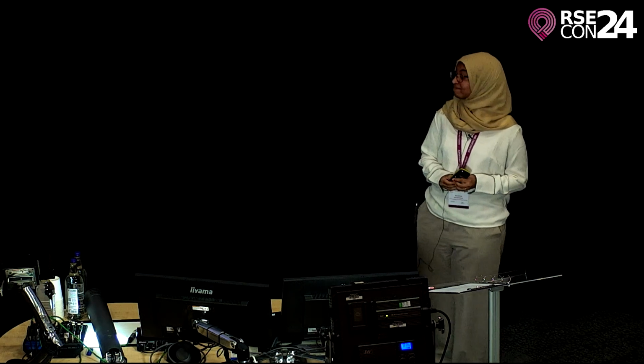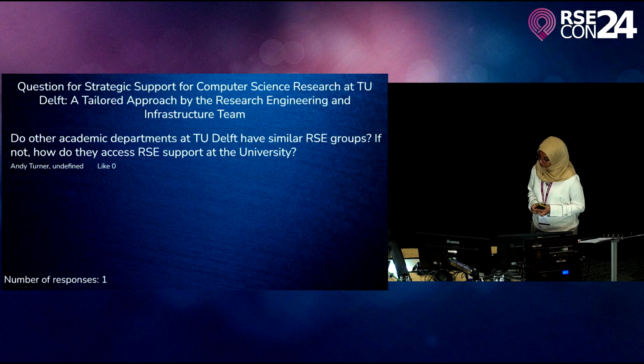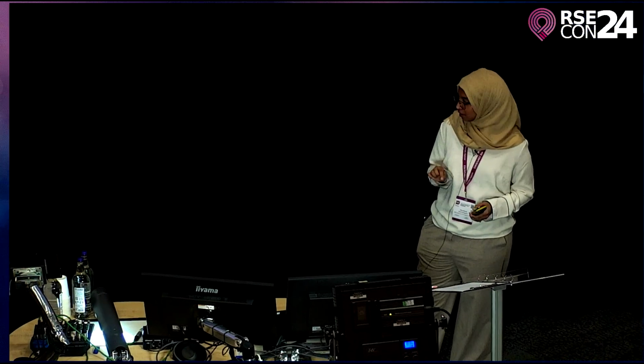Okay, cool. So what have we got here as well? Do other academic departments at TU Delft have similar RSE groups? If not, how do they access RSE support at the university? In terms of embedded teams, perhaps not. But I think most departments would have someone disguised as an RSE, but with a different name, like a software developer or a scientific programmer or the like.